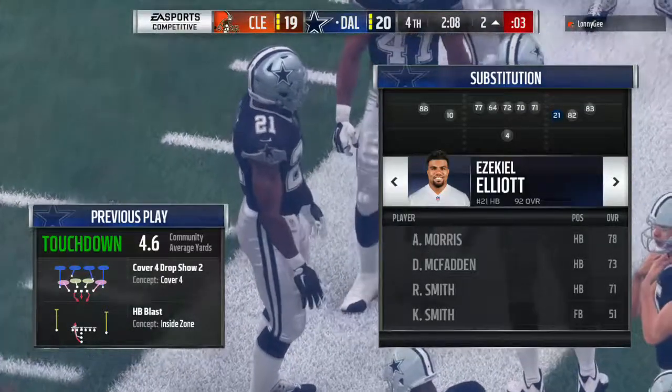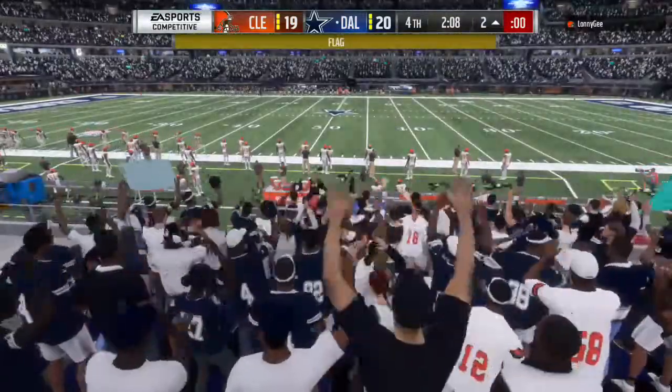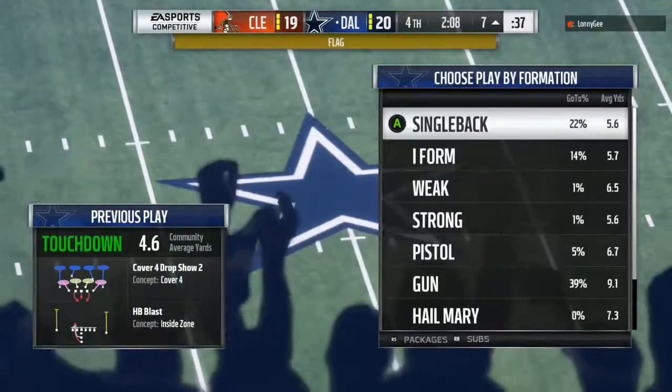The play clock's running down. And the play clock is going to run out here. They're in no hurry to get a play off. That's going to set them back 5 yards.